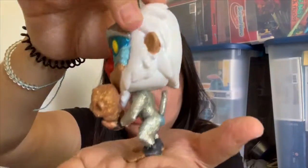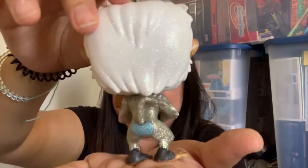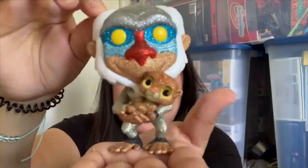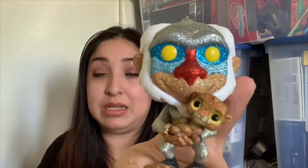Let's see on the side, and then on his butt. They did his butt, they did such a good job. He looks amazing. Look at all the color combinations. Oh my goodness. I'm looking to see if there are any flaws because y'all know how I am, I look for mistakes and stuff, but he is amazing. They did such a great job. I don't have any complaints.